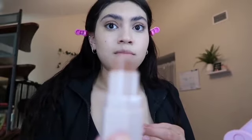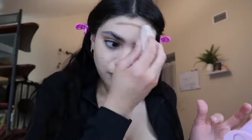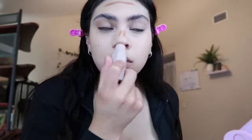I also want to try a new bronzer. I always say this, but I haven't run out yet. This is how much I have left, so soon I am gonna need a new bronzer. But for now, we're still using this one. But I think I really want to try the Makeup by Mario.